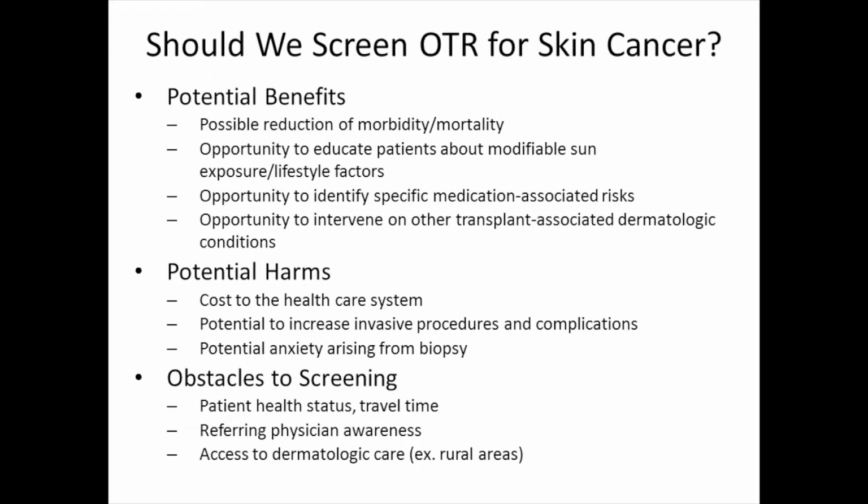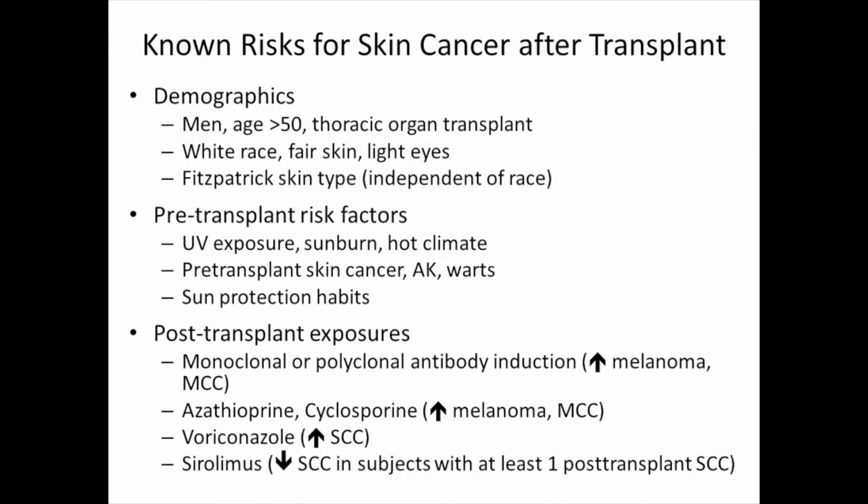And we did a poll of dermatologists at transplant centers around the U.S., and while some of them felt that they had the capacity to see every transplant recipient, at other centers where they do a high volume of transplants, they simply don't have the dermatology manpower to screen every patient every year. So we really want to target this screening to patients at highest risk. And there are lots of known risk factors for skin cancer after transplant. I've just shown you data, and that data has been reported in multiple other small single-center and multi-center studies showing that men have higher risk for skin cancer, older patients, patients with thoracic organs, and certainly patients who are white, and not only of white race but also with fair skin and light eyes have a high risk.